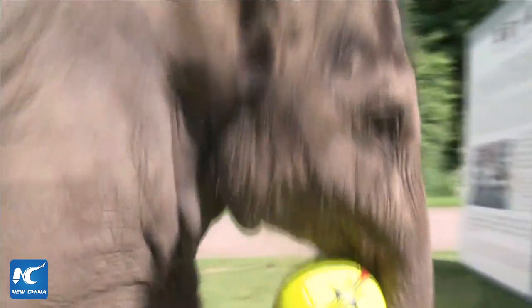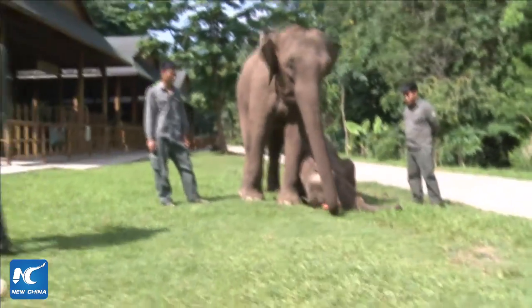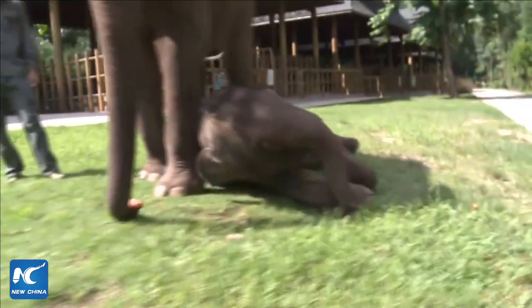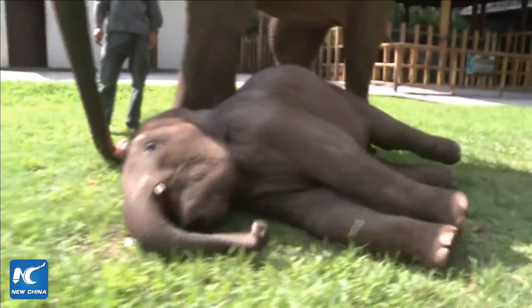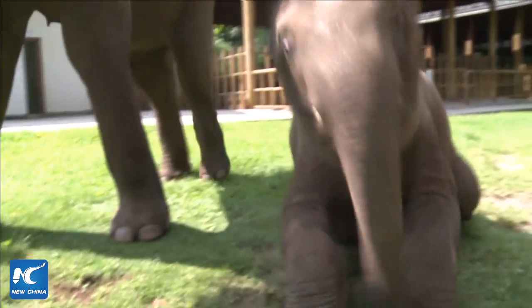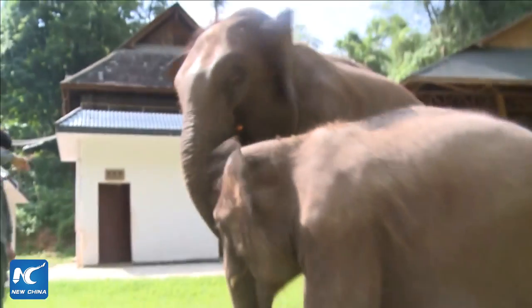Yes, and this Yang Niu is just about 2 years old. And now her weight is 480 kilograms. And here is Xiao Chang and Ran Ran. And actually, Ran Ran has a story of her name. Because the rescue was not so easy.